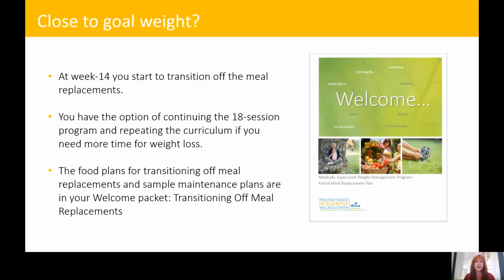When you get within 3 to 5 pounds of your goal weight, let your counselor know. In your welcome packet, you will find the suggested food plans for transitioning off of your meal replacement. So if you have questions, you can ask your counselor for help.